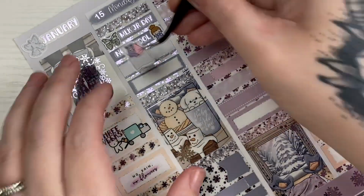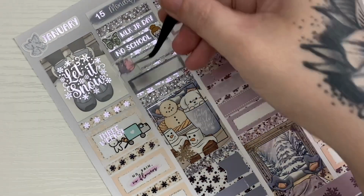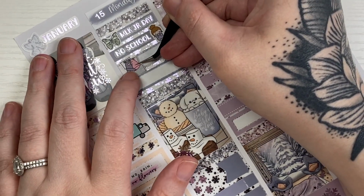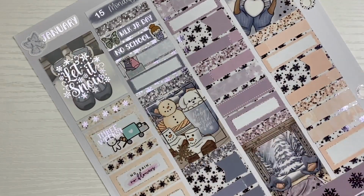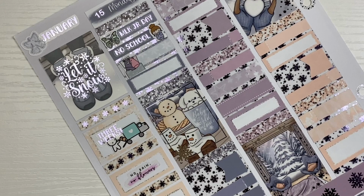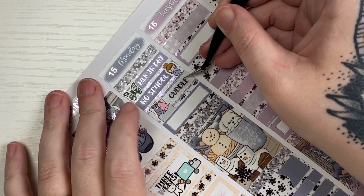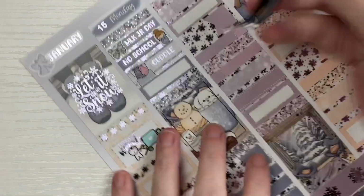And then Joe and I cuddled, I'm guessing, which we usually do on the weekends or no school days because that's how he wakes me up, because I am a raging B-word if he wakes me up badly. So that is from Bare Necessities Stickers, I think it's called.